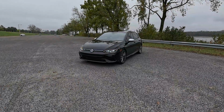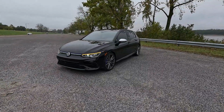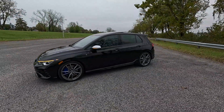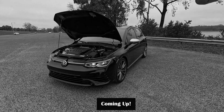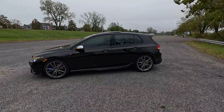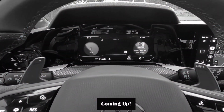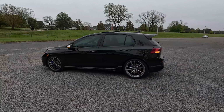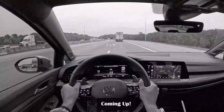And that's right, folks. Today I'm reviewing one of my favorite and hottest of the hot hatches, the Golf R. So of course we're going to go over the exterior. This is the body style to get. We're going to go over the interior. So you have so many customizable options here. It's actually really cool. And we're going to take it for a drive.